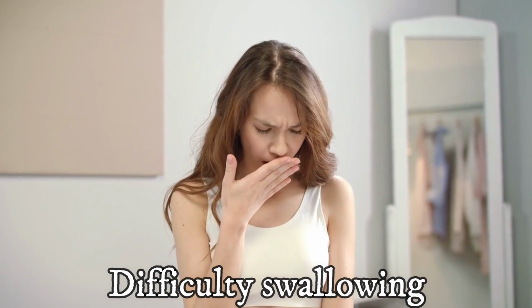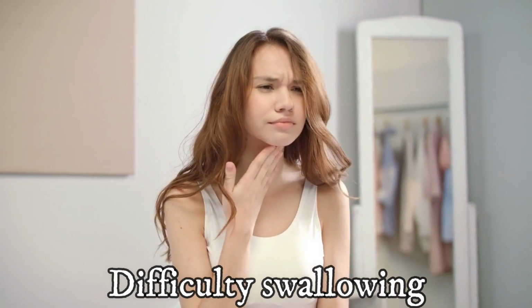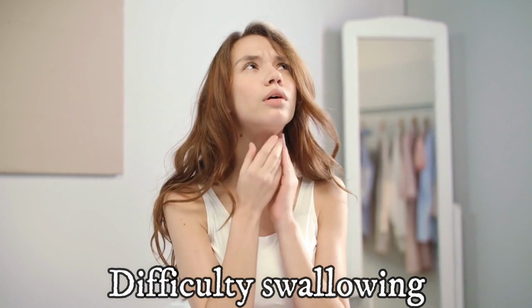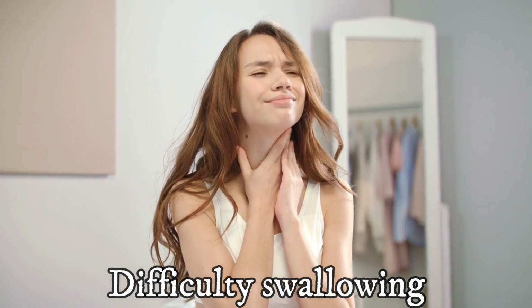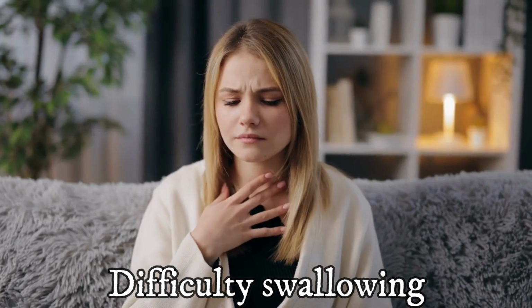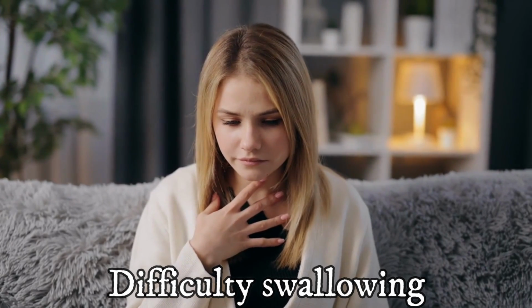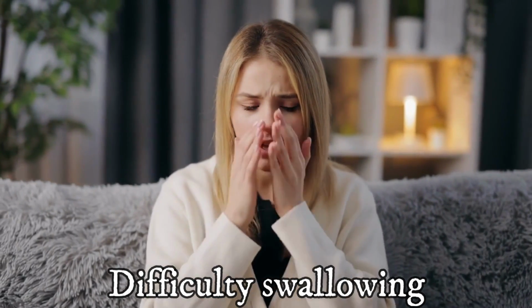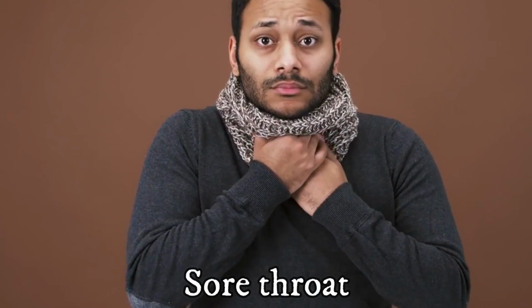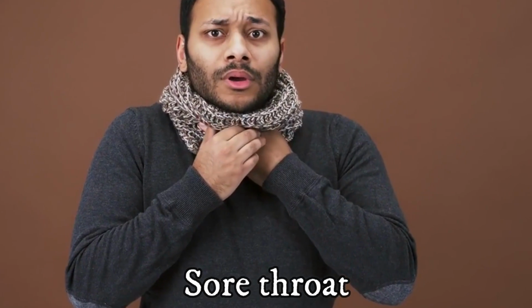Difficulty swallowing, or dysphagia, affects at least 1 in 25 adults every year. This is a condition in which swallowing is difficult or painful. There are many potential causes of dysphagia. In addition to GERD, it can be caused by stroke, multiple sclerosis, Parkinson's disease, or cancer. Acid reflux can irritate the throat. Common symptoms include sore throat, hoarse voice, and the sensation of a lump in your throat.